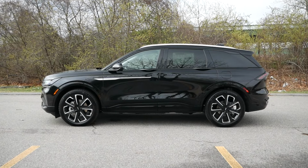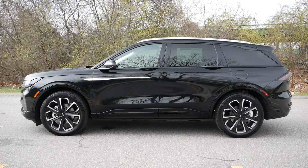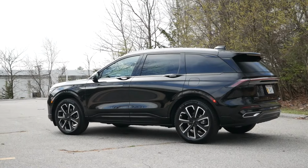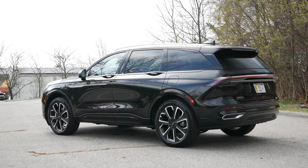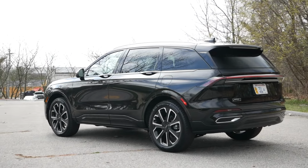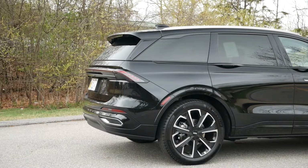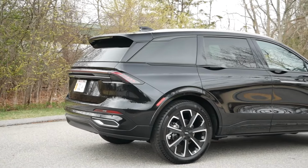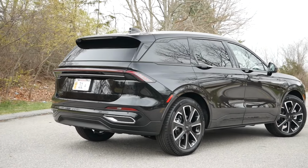Then as you make your way over to the side profile, there's a few things I want to point out here, because just like with the front fascia that does take some styling elements from that Navigator, with that roofline, it kind of looks like an Aviator, although it's not built on the exact same platform. So you're going to have that sportier look here with that swooping roofline, and makes this model look like it's constantly in motion.